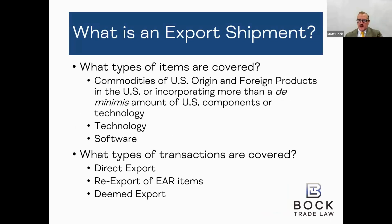So what is an export shipment? This may seem like a simple question, but it actually isn't. Obviously, it covers exports of hardware commodities of US origin or foreign origin goods that are sitting within the US. It also covers foreign goods that incorporate more than a de minimis amount of US origin controlled content.